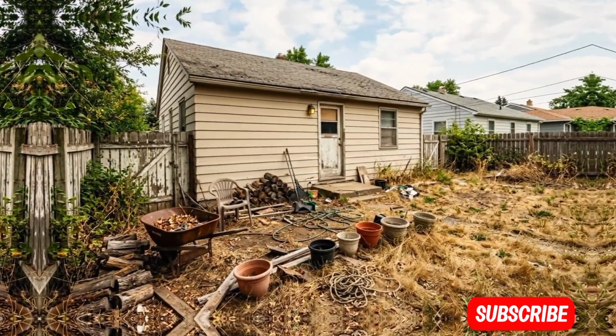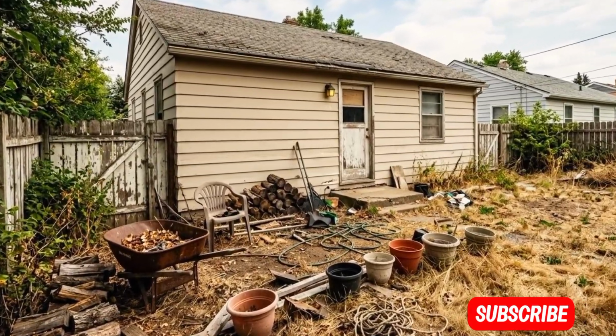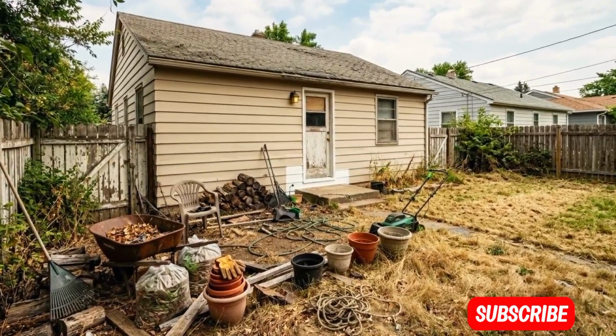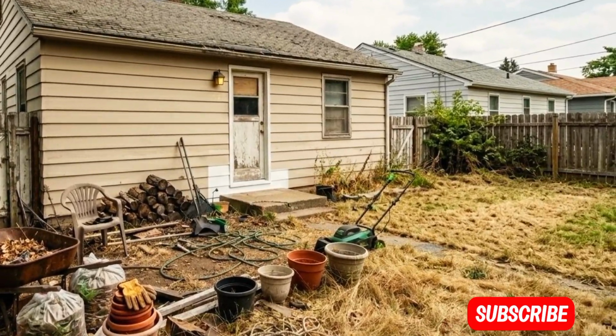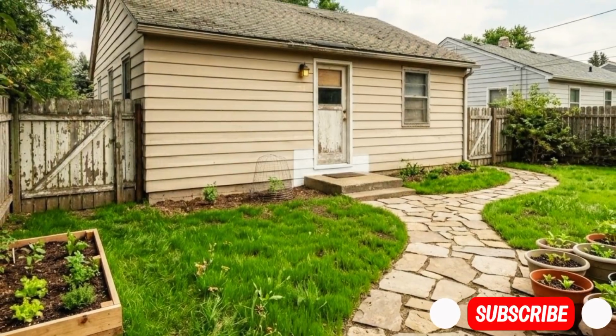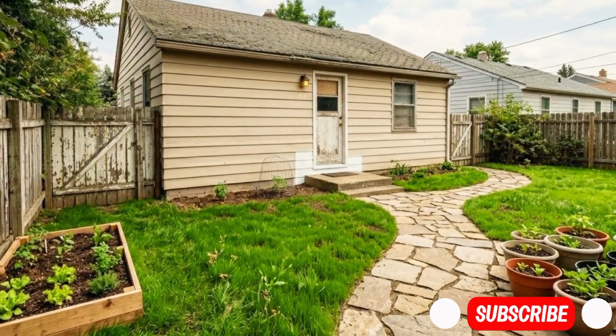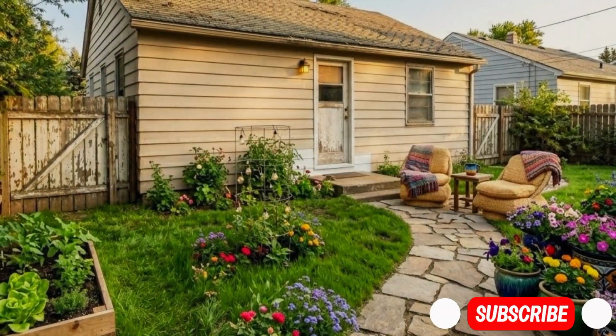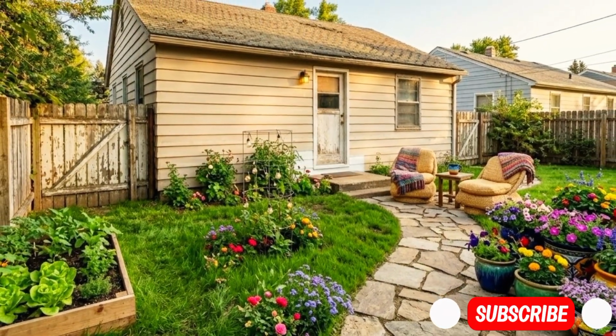Next, we have the small backyard. We've turned a barren patch of land into a multifunctional oasis on a budget. This design includes a safe play area for kids and even a sleek plunge pool. To keep the vibe serene, we added an automated fountain that keeps the air fresh and the plants vibrant.